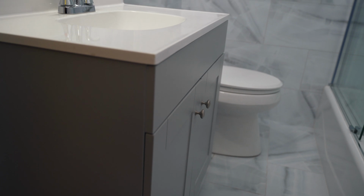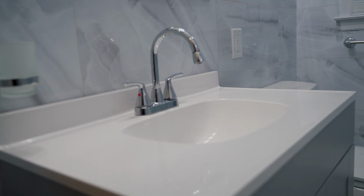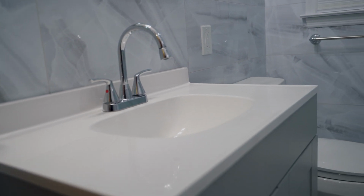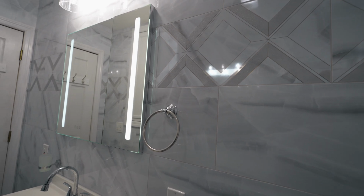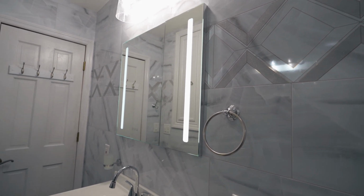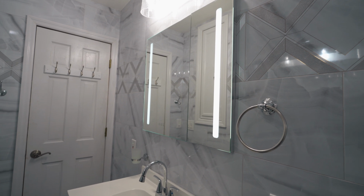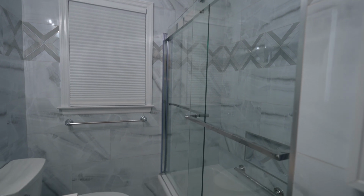The vanity cabinet is 32-inch, white with a marble top, with sink and pull-down bathroom faucet in a chrome finish. A 30 by 26-inch LED recessed mount lighted mirror medicine cabinet with outlet was installed in this bathroom. The bathtub shower door is 60 by 60 semi-frameless sliding, in a chrome finish.